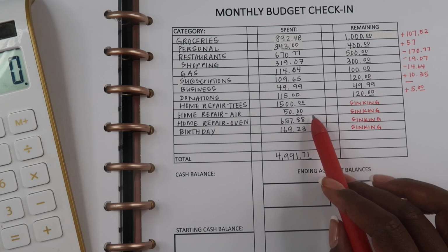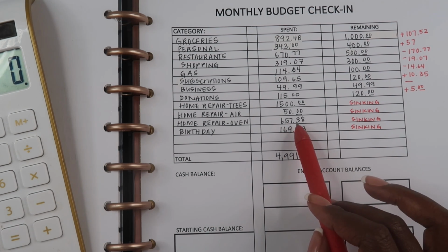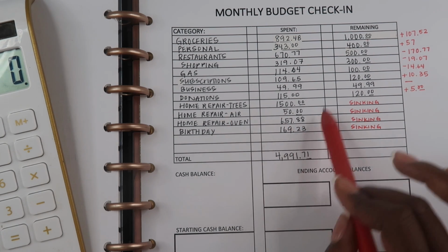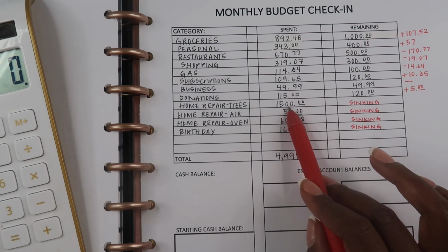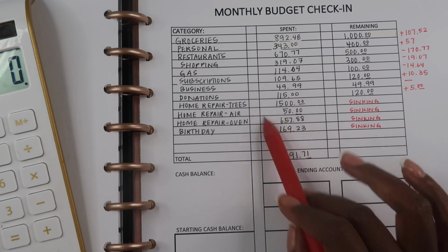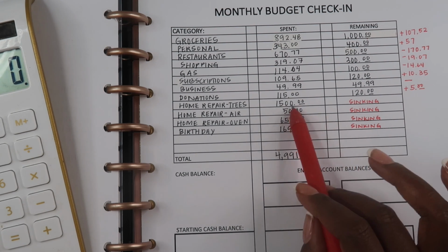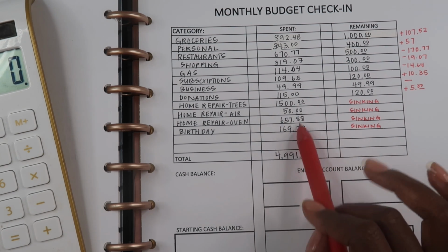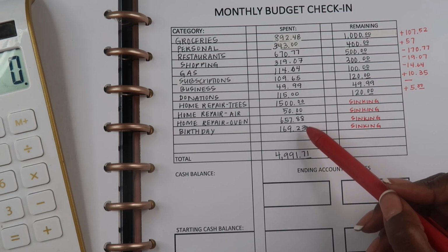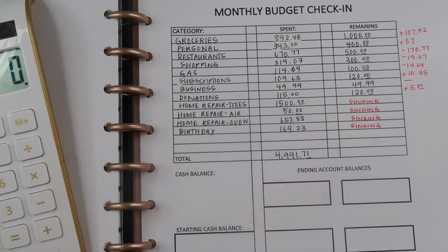With everything that's going on down here, we had some home repairs that we had to do. My oven went out, so we had to get a new oven. So all of these are actually allocated to sinking funds. I had to take some money out of sinking funds in order to complete all of these projects. And so I knew that I can basically back them out of my expenses, because really it's just me putting the money back into our sinking fund account.